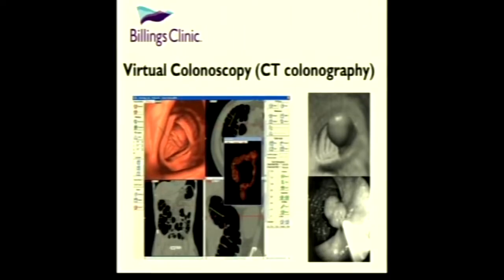And how's that done? Well, you have to do a prep, just like you do for a colonoscopy. You have to get cleaned out. And then they insert a little catheter into the rectum, kind of blow it up with air, and get a CT scan, and then reconstruct the colon using computer generation. The radiologist basically takes a little trip down the colon, just like a colonoscopy, and looks for bulges sticking out into the inside of the colon that could be polyps. And then the problem with that is you need a colonoscopy if you find anything.